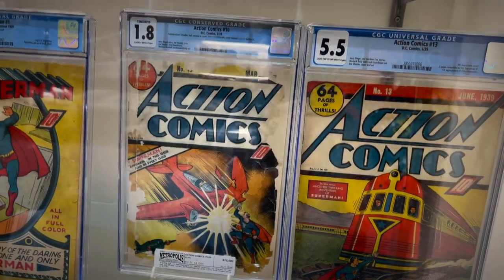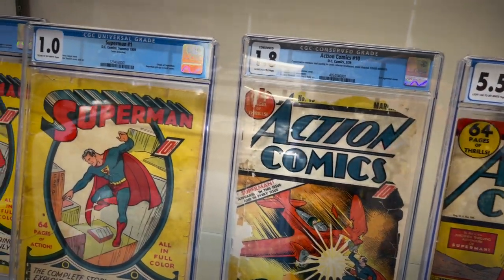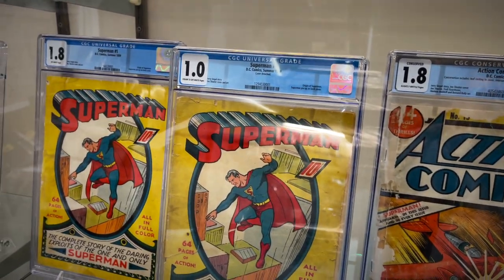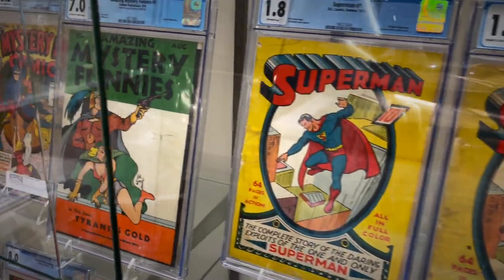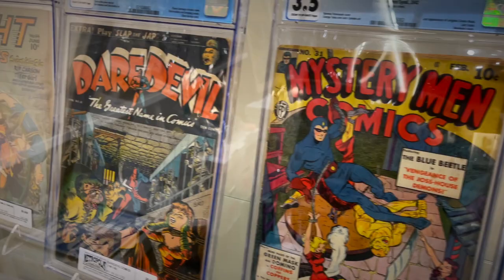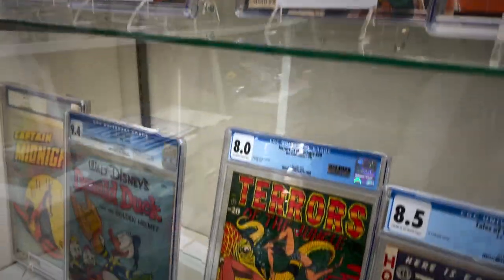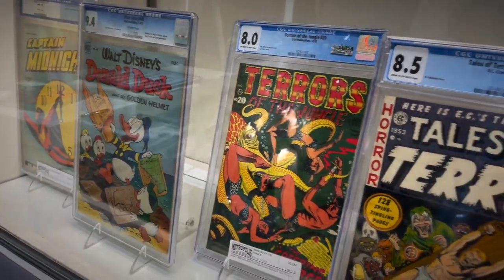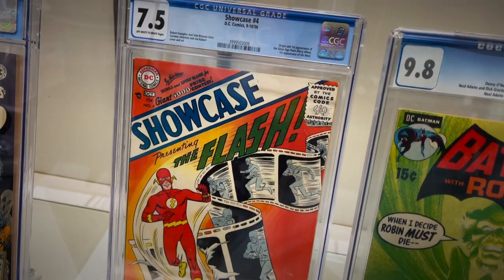Got some Action Comics goodness here. Issue 13, issue 10, a conserved 1.8. We got some Superman 1s, a 1.0 and a 1.8. Origin of Superman. Mystery Men Comics, Daredevil Comics 11, Golden Age stuff. And more Golden Age on the bottom here. I'm telling you, the Golden Age has a big presence here at Metropolis Comics.